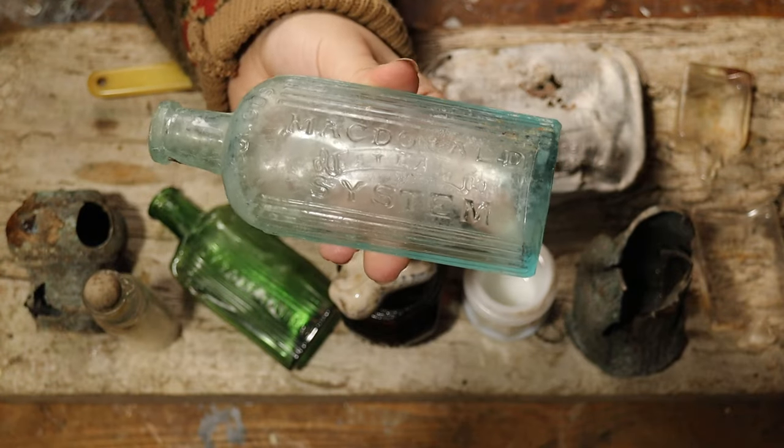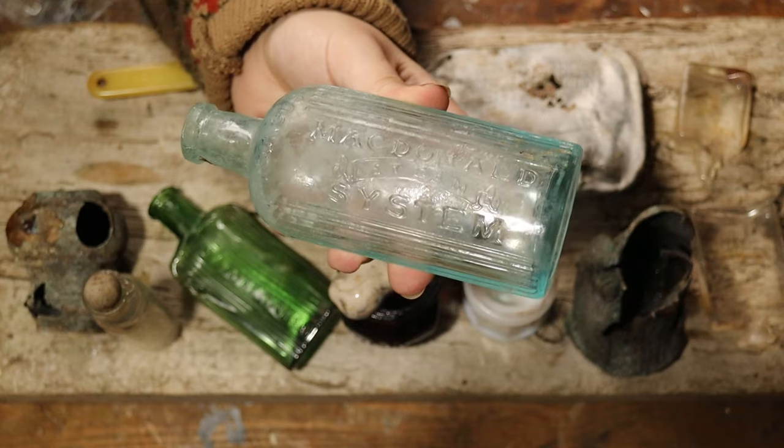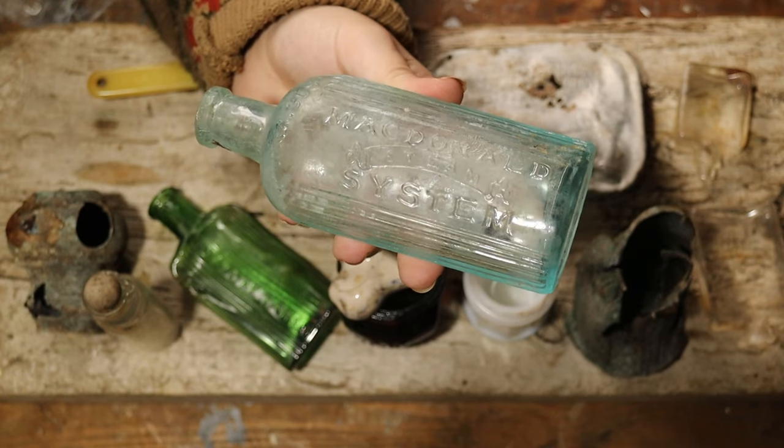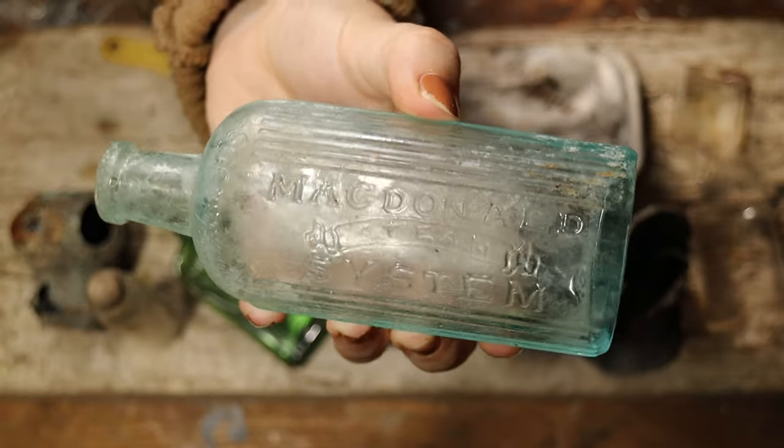So this would have been used at some point to perm a woman's hair in the 20s or 30s. I'll probably have to varnish it or something to get rid of the sickness. Yeah, but it's a beautiful bottle. I wonder if she was happy with her perm.